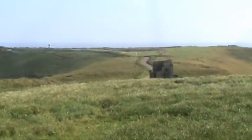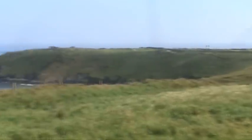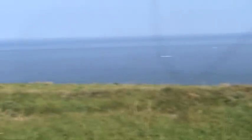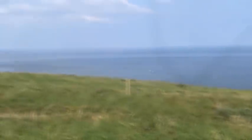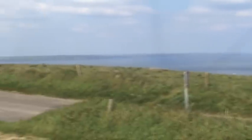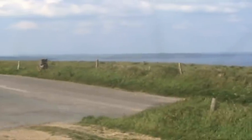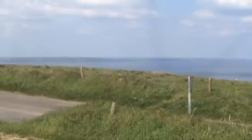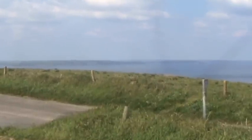The views from that headland are absolutely outstanding. As you can see, if we pan around here out to this side, you can see, just swing around here, the beautiful coastline that you can see all that way out there. And it's the same on the other side, which is obscured from where I'm standing now.